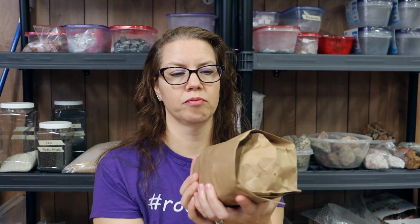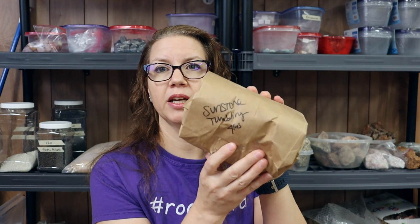Then I got sunstone. Sunstone, see, they've labeled it really nice, which I've been looking for a while. There is another vendor that I got sunstone from, but they sent it to me in one big chunk, and the chunk is so pretty I don't want to break it up. So that chunk is staying intact, and I got some in smaller pieces for tumbling.